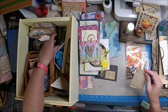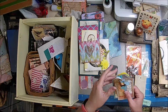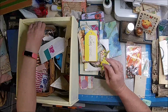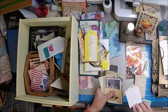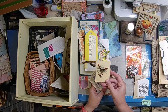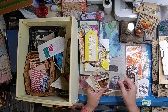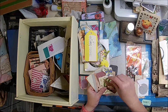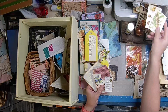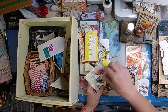I just want you guys to have something pretty that I made that maybe will inspire you. A couple of these, I made those. And then I can clean this out and make more goodies. You okay? Okay. That would be cute in an Edith Holden journal. Ooh, I'm tired. Edith Holden stuff for sure. That's cute. That would be perfect.